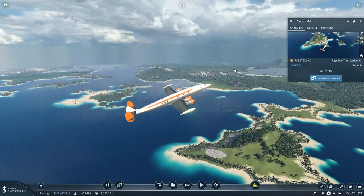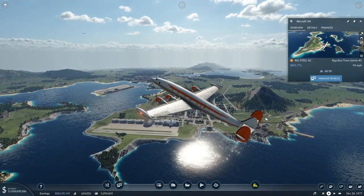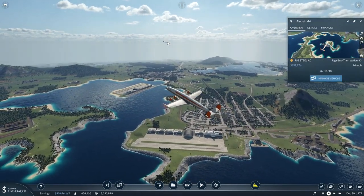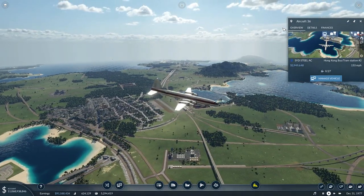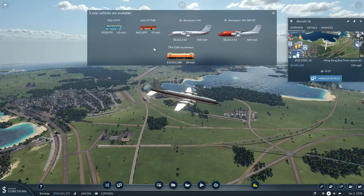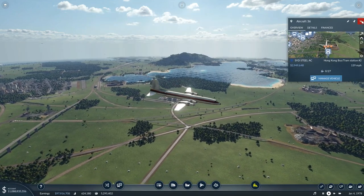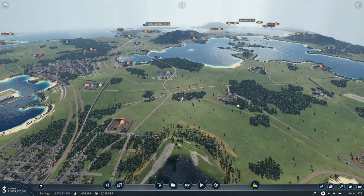Riga Steel. Orange cargo version of the Lockheed Constellation there. There's a plane. That was weird. I wanted this plane. Aircraft. That's the Canada Air. The BR Aerospace QT. And the TRA E200 locomotive and some new buses. Sweet! Right. Looks like everywhere is sort of getting a passenger route.